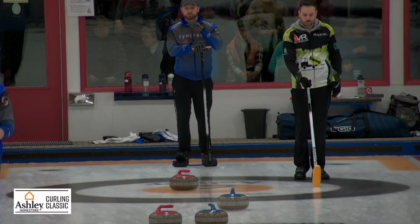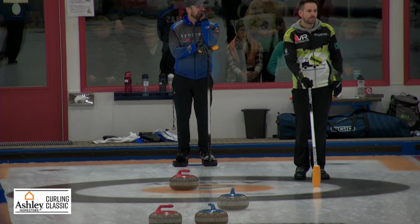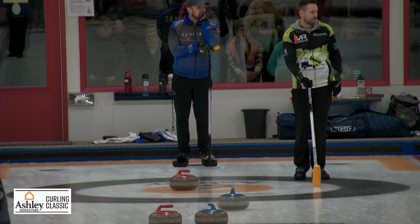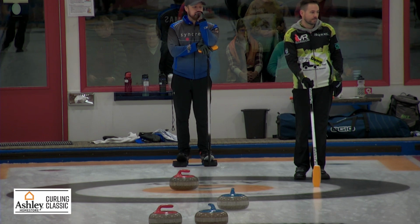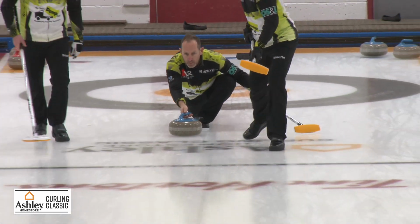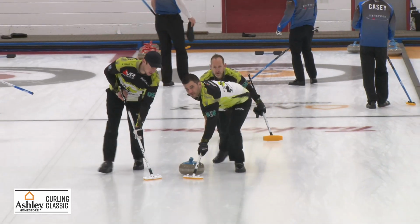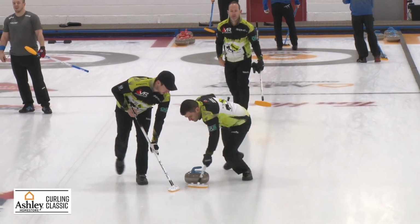Fraser wouldn't be happy with that shot. Yeah, a little bit light. It had to be at the very least tight, preferably in. That rock is an advantage for Epping at this point. The more guards right out front like that is what Epping's looking for.